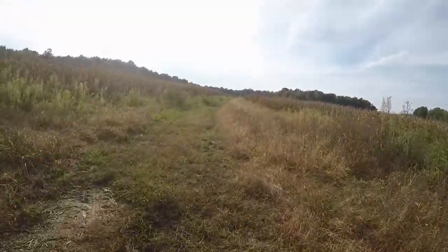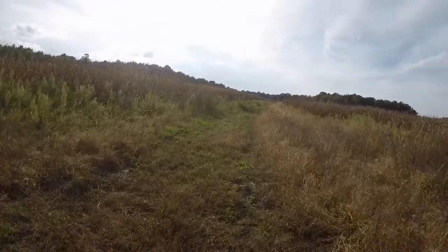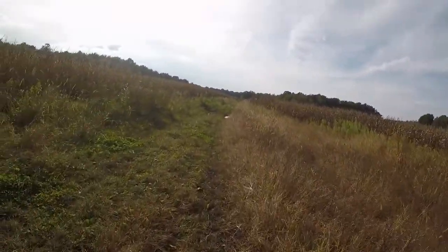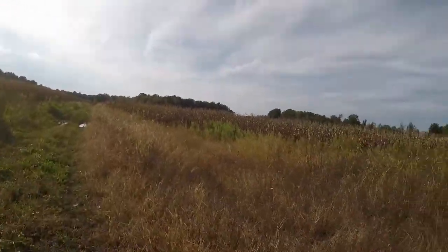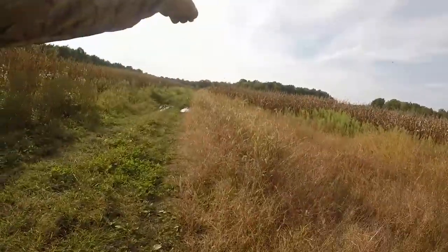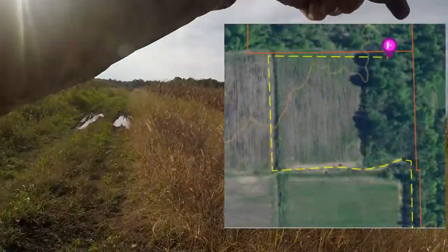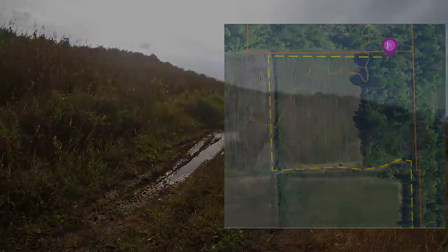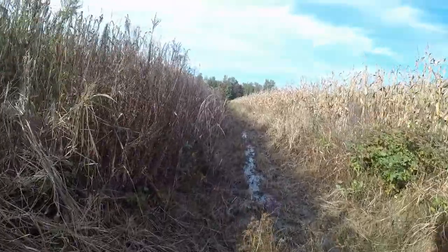And with all this corn still standing, can't really go down this edge either. Make way too much noise, you know. It's real quiet today, so what I gotta do is walk all the way down to this ditch line and make a square around this whole field and come around the far north end of it. Off to the side.